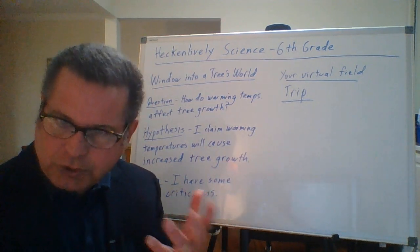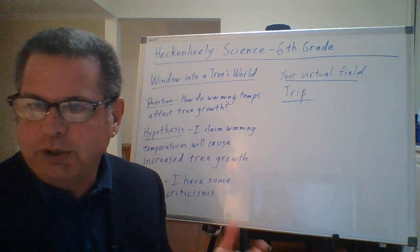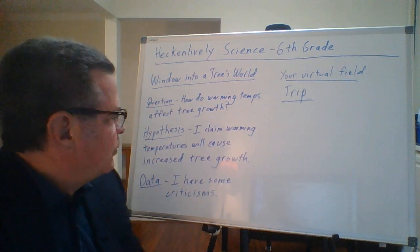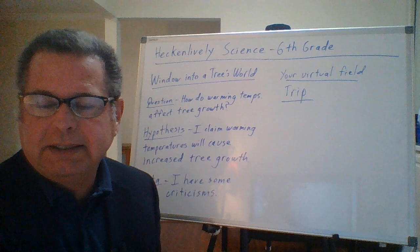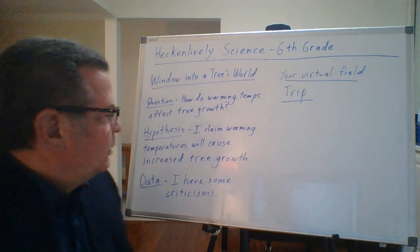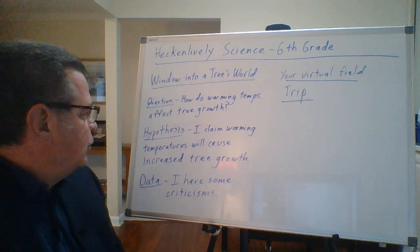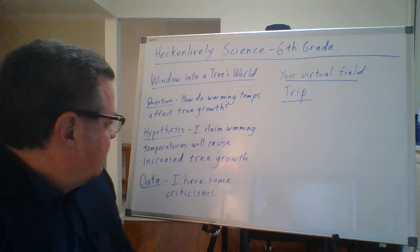Okay, so that's just kind of the setup you should have in your mind, the analytical structure. Okay, next would be the hypothesis. And remember, hypotheses do not have to be correct. They just give you a testable question. So you make a prediction. So I think it would be something like, I claim warming temperatures will cause increased tree growth. Okay, that's a really good one.